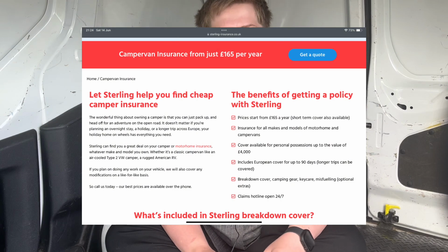Then when I got home, I went with Sterling. It seems like everybody who has a van or a van conversion or a camper van is with Sterling, and I'd heard really good things about their customer service. Sterling also seems good because you can be insured whilst you convert the van, whereas I don't think many traditional insurers will let you do that. So once I was home, I set that up and it's about £70 a month. The tax on this vehicle is about £30 a month.